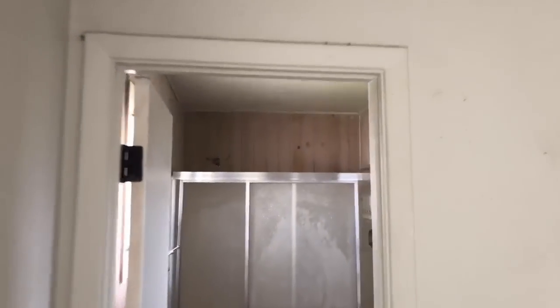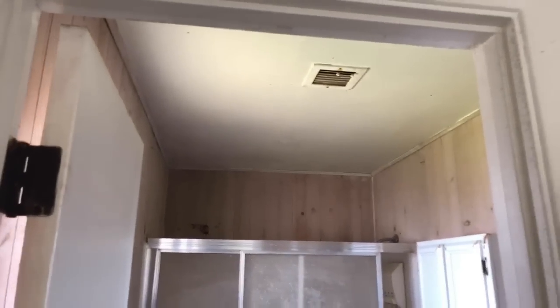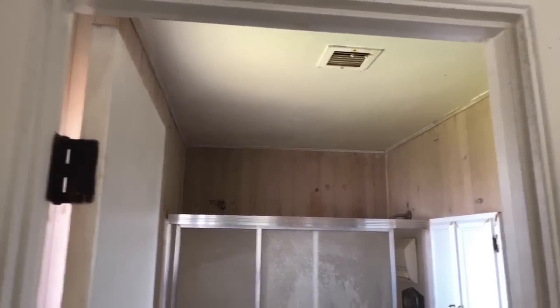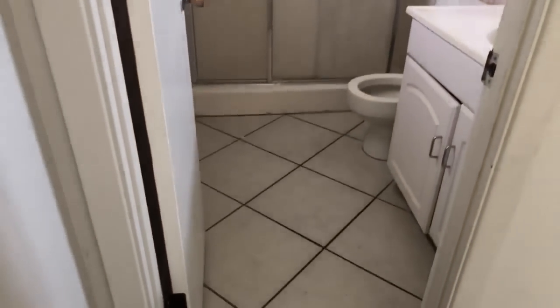Here's the master bathroom. This will be super easy. Some can light, new covers up there. Just everything new in here, new flooring. Nice glass shower door. Call it a day.